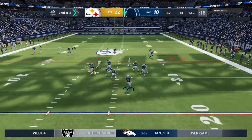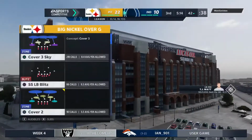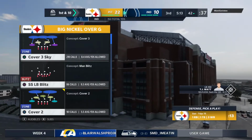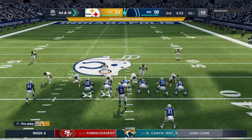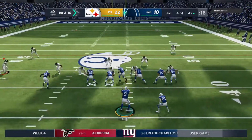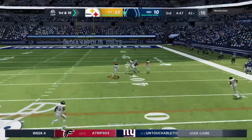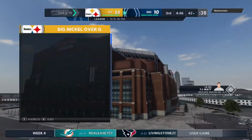Off play action. Eason. And he will find his man on the outside. And to the 42-yard line here and brought down there. That one a first down pickup of 8. 10 at the 42-yard line. Off the play fake. Eason. And that's going to be incomplete. Too tough to hold on to that one.